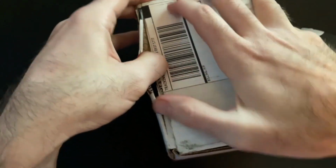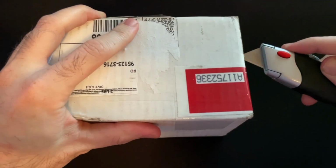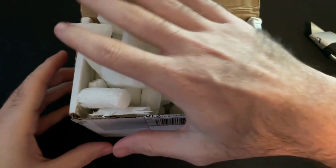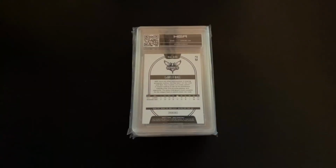Good taping. I always check the sides too. All right, can we do it this time? We're going to use our muscles here to open this. I think I'm still getting paper on this. There we go. And as I do that, tons of popcorn here. These are all actually facing right side up, so we are going to turn these upside down.